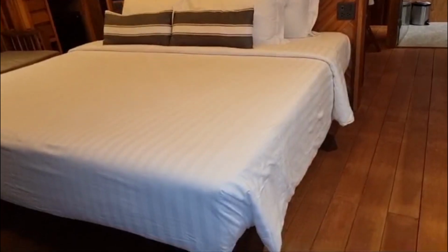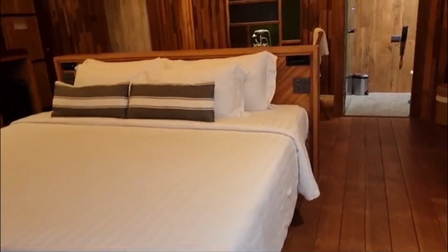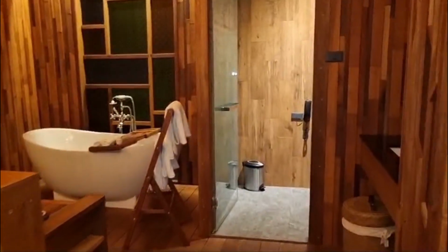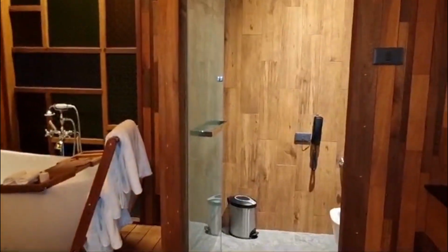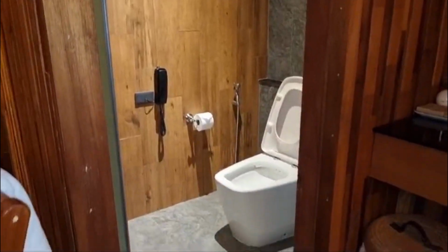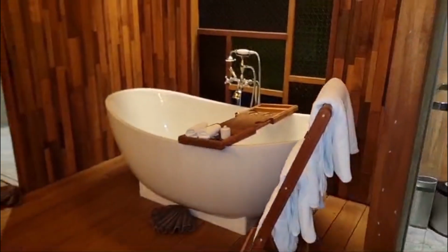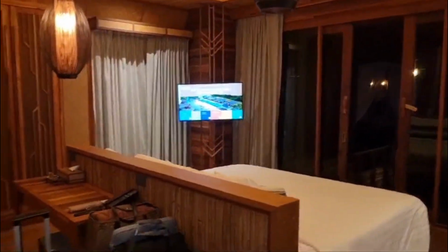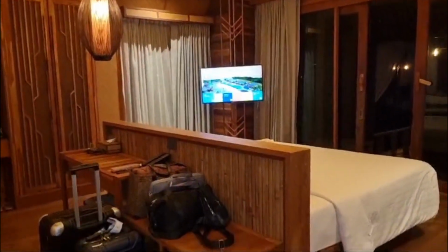There are five different room categories here. There's the Lagoon Grand Deluxe Twin and the Double. There's also the Lagoon Grand Deluxe View, which is on the second floor looking over the resort. There's the premium water villa, which is what we're staying in. There's a jacuzzi suite water villa, and there's also the family suite water villa as well.